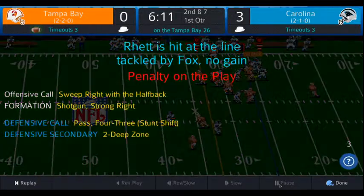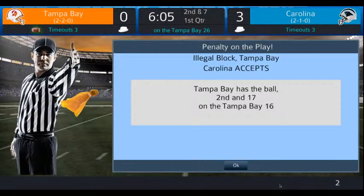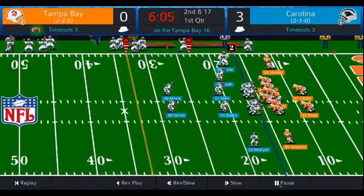And it's a sweep for Rhett around the right side, but there is a penalty on the play. There's an illegal block. That's going to push Tampa Bay back 15. Now it's 2nd and 17.